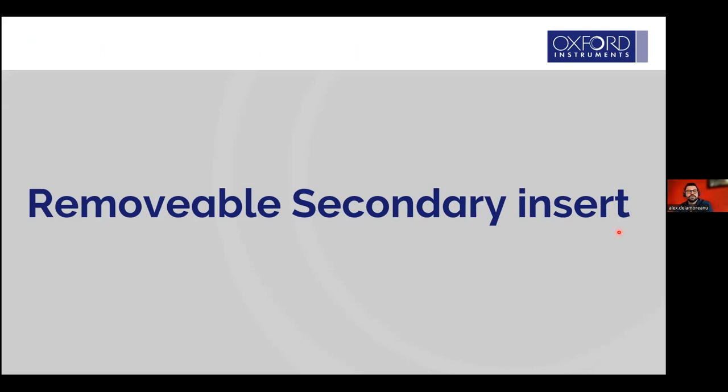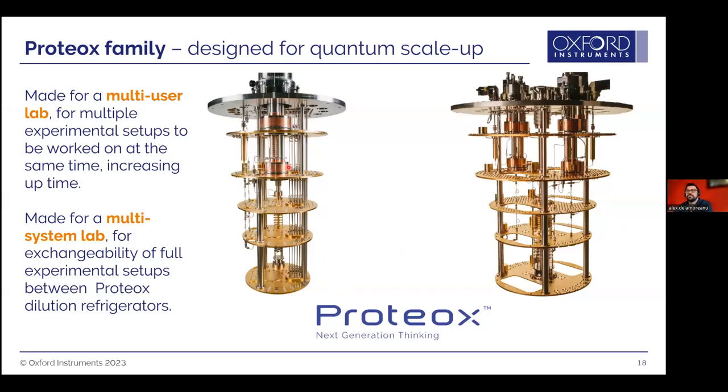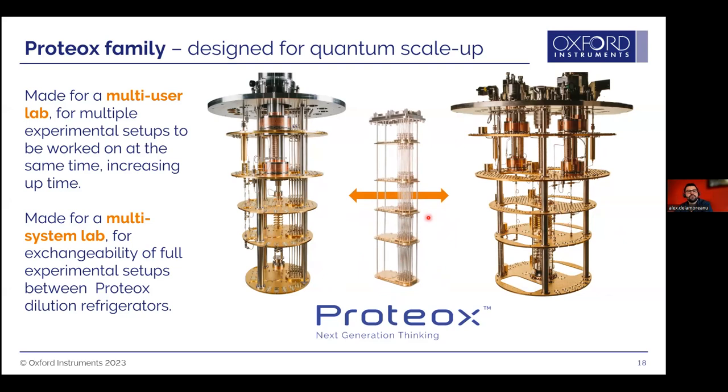So one of the biggest innovations going from the previous generation Triton to the next generation Proteox is the concept of the secondary insert. As you can see, here is a Proteox MX, here an LX, and one of the common things on the two systems is the secondary insert. This is a removable insert, a side-loading insert. You can remove it from the system. It's upgradable. You can buy other secondary inserts in the future. You can have everything you need, all your experiment, on this insert. It's a kind of plug-and-play insert that you can just move from one system to another one. It's cross compatible across the range of the Proteox. And it's really future proof when you want to scale up your experiment, adding components or wiring, for instance.